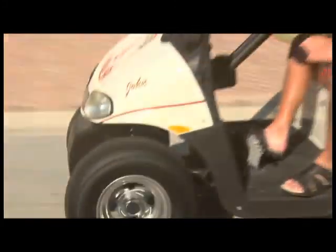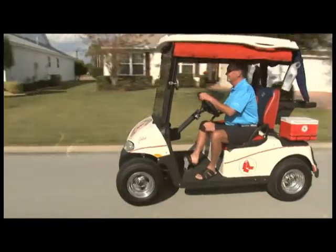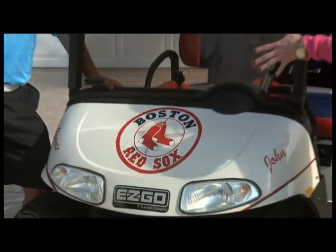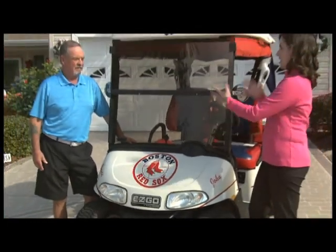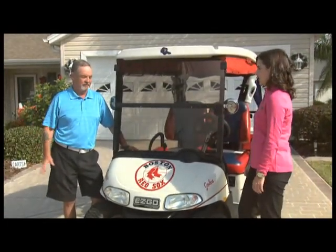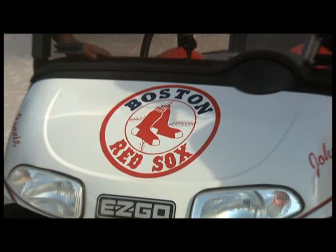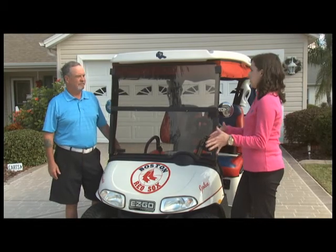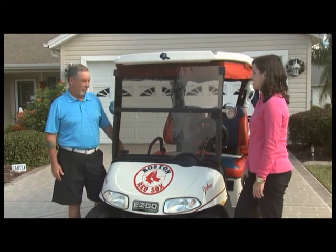Another proud owner of an E-Z-GO car is John Pear, also a resident of the Villages. So John, it's fair to say that this replaces your vehicle. You take it everywhere. Absolutely, everywhere. As in, everybody knows my Red Sox logo, and everybody in the Villages just waves to me all the time. Tell me a little bit about how you use it here in the Villages on a day-to-day basis. How do I use it?